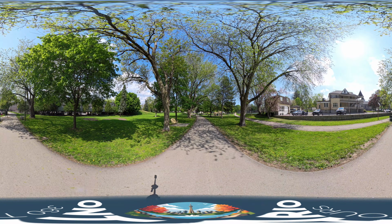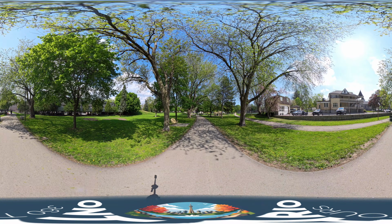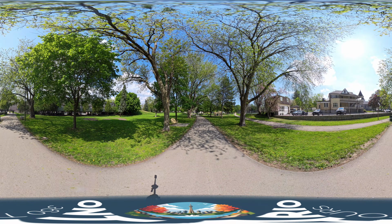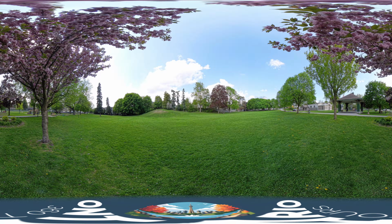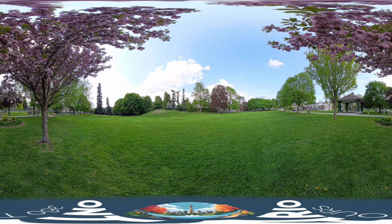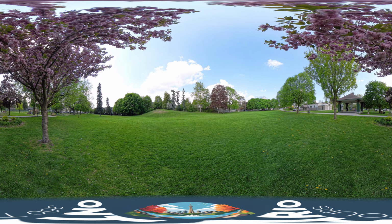The park hosts events like the Hespeler Village Music Festival and the Cambridge Multicultural Festival, bringing the community together with music, food, and cultural celebrations. Once the snow falls, the large hill here becomes a local favorite for tobogganing, and during the warmer months, the pavilion offers a shady spot to take a break or host a small get-together.